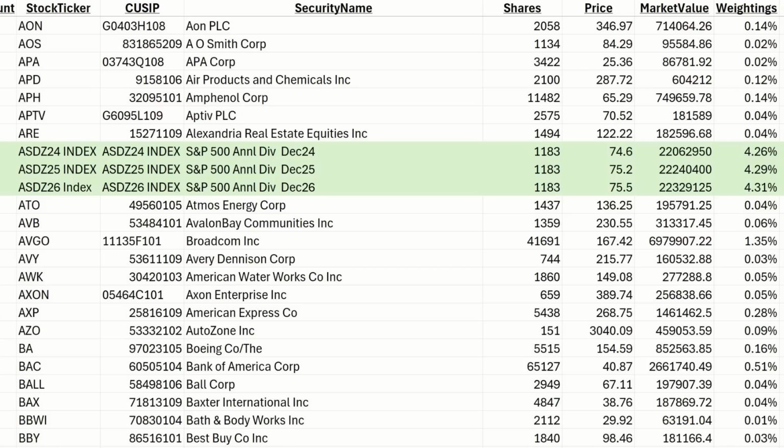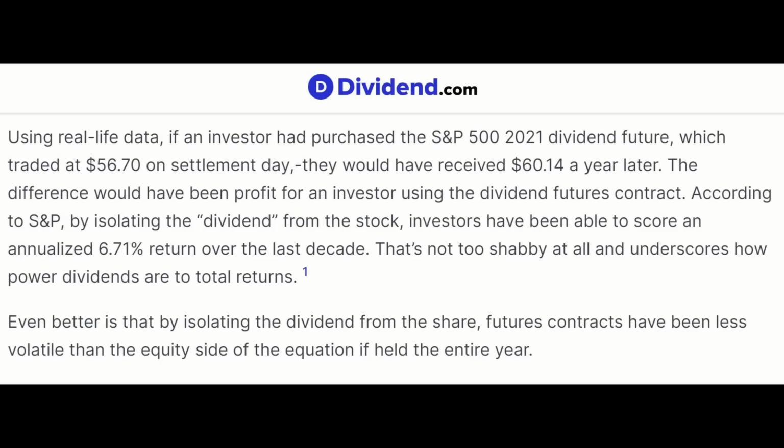They're simply a bet on the expected level of dividends in the future versus what is current. Now, I wanted to find something that people could relate to if they're not really familiar with futures. So I found this at dividend.com, and I thought it explained it pretty well. You can read through it, but I want to focus here on the part down here where it says, according to S&P, by isolating the dividend from the stock, which is what this is all about, investors have been able to score an annualized 6.71% return over the last decade. That's not too shabby at all and underscores how powerful dividends are to total returns.